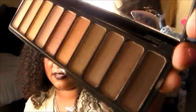And then, oh, this is what I really wanted. This is the Need It Nude. I guess this is their dupe of the Naked palette, the Naked Nude palette. So this was $10. I think it was $10. I don't know. But this is what, oh my god, it's so pretty. This is what it looks like. See the colors? And they're really pigmented because I have E.L.F. eyeshadow before. So this is like a nude palette. And it has some shimmer and a lot of matte in there. So loving that.